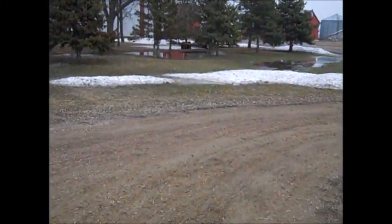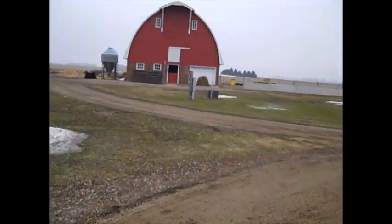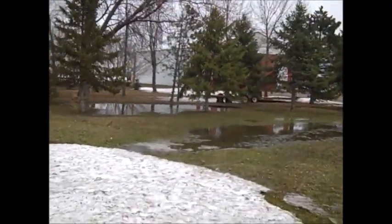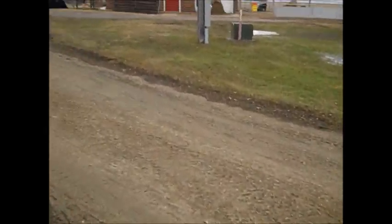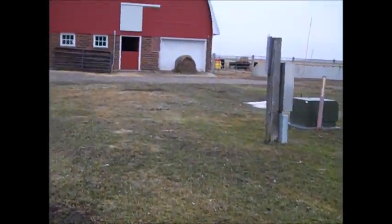Hi everyone, it's Missy. As you can see, we got quite the standing water. I actually scared a few ducks this morning coming out. We call them puddle ducks. They'll eventually head off to the sloughs and stuff, but I don't see any out here today. All the birds have come back. I just heard a mourning dove as I opened up the door to come out, so definitely feeling like spring.